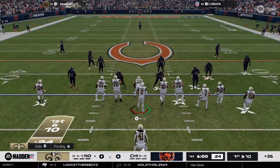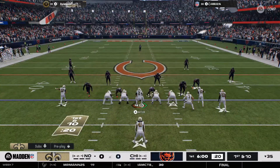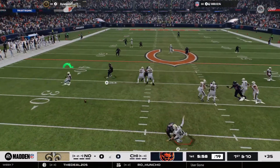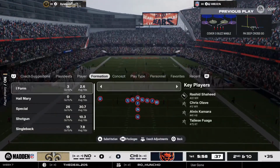Ball up to the 35 now as they come up on 1st and 10. Here we go, set. They'll fake the give, and here's Rattler. A hit as he throws there, incomplete.